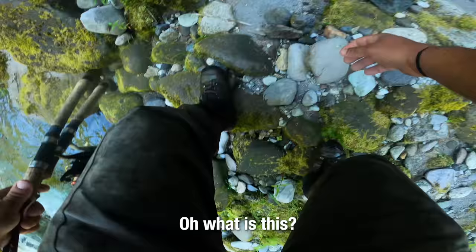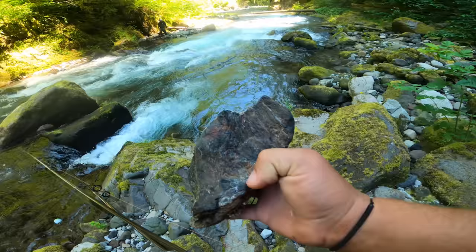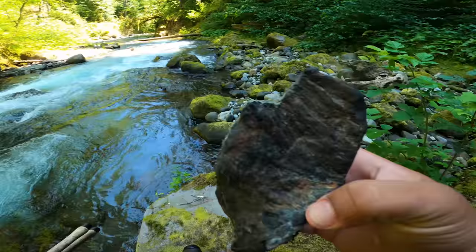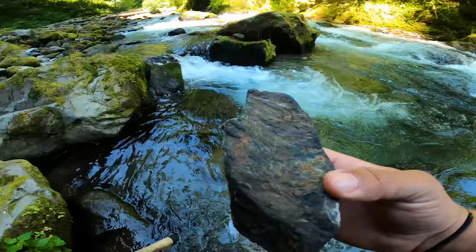Oh, what is this? No way. No way, look at this, you guys. Look at this. This is like a piece of petrified wood kind of encased and trapped inside some of the sediment that it came out of.